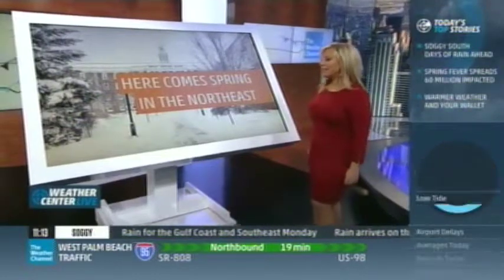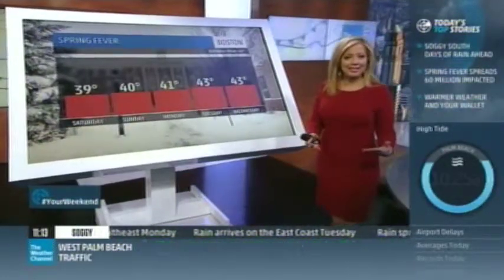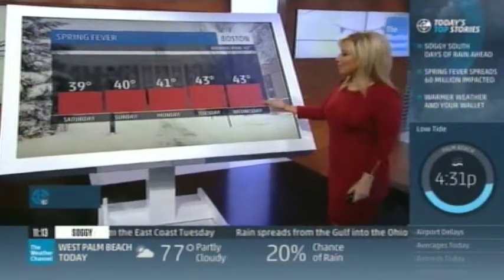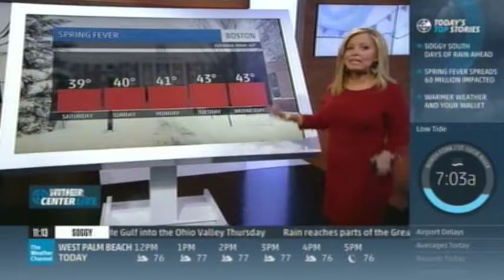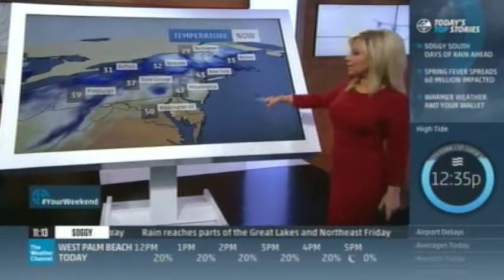Remember Thor? All right, well, here comes the spring to the Northeast. It's a gradual warm up that you will feel day by day. So people in the Northeast, their mood will improve day by day, right? We're looking at Boston, for example, all the way up to 43. And notice that the temperatures are sustained above freezing for several days. And that means more snow melt. So while there's still plenty of snow on the ground, we're going to see big improvements this week.